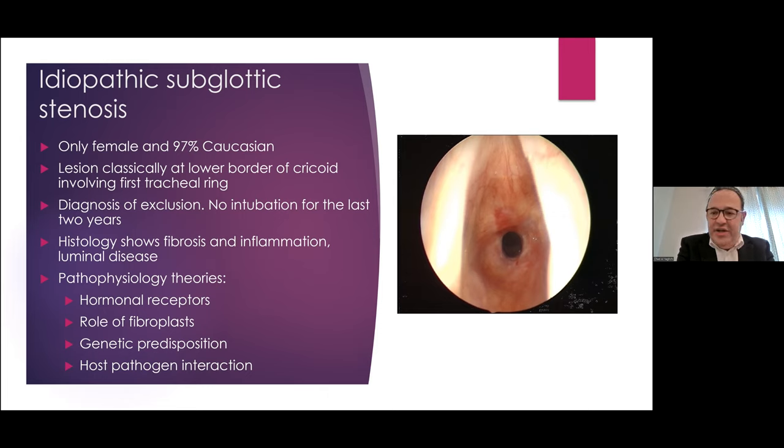And there are various different theories of why this happens. Different research groups around the world are working on this. There is a lot of research going into this condition. There is the role of hormonal receptors, the role of fibroblasts, and maturation of fibroblasts, and the subclass of fibroblasts that can be involved and engaged in this healing process. There is genetic predisposition, and there is looking into environmental factors. One of the most widely accepted theories is that there is a genetic predisposition and you need an environmental trigger to kick off this process. And it's a chronic condition that recurs frequently.